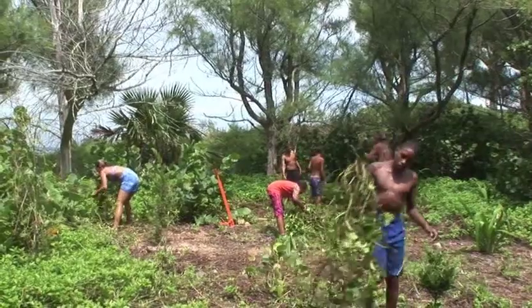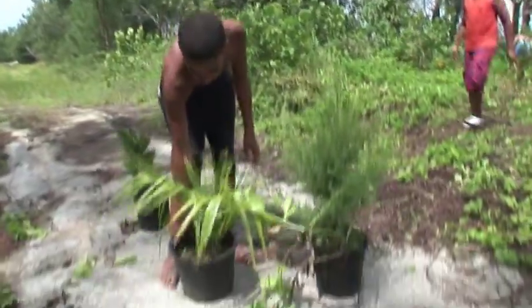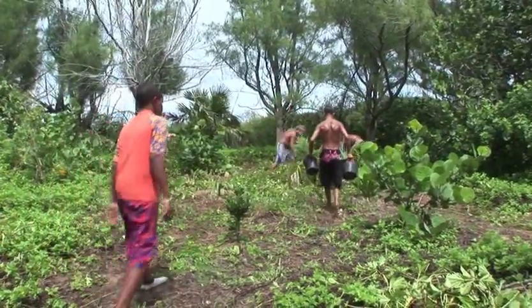Well, we're just getting rid of the invasive plants and planting our native plants. The cedar, the olive, and the palmetto are all endemic to Bermuda, meaning they are found nowhere else. And if these plants wipe them out, and we don't do anything about them, then they will be gone forever. Right now, I'm picking up the Bermuda palmetto and the Bermuda cedar tree. We're planting our cedar tree.